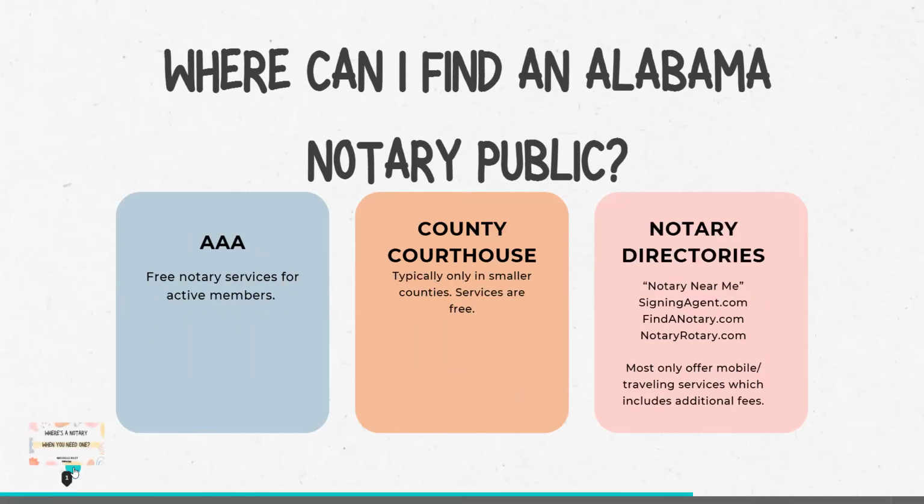AAA, the Automobile Association of America. Baby boomers may already know that one of the perks of being a member is having access to its notary services. Some locations charge a small fee, others don't.